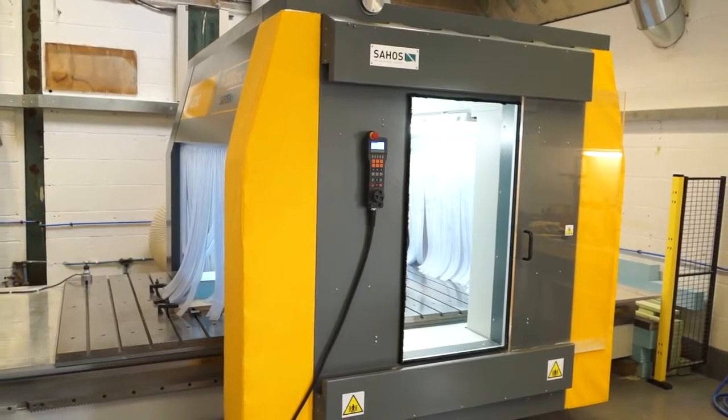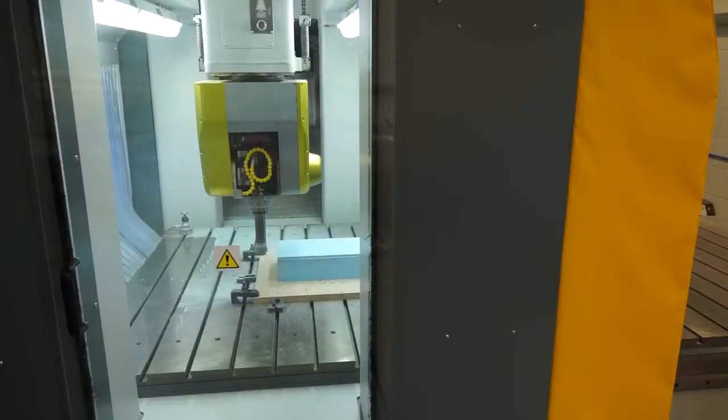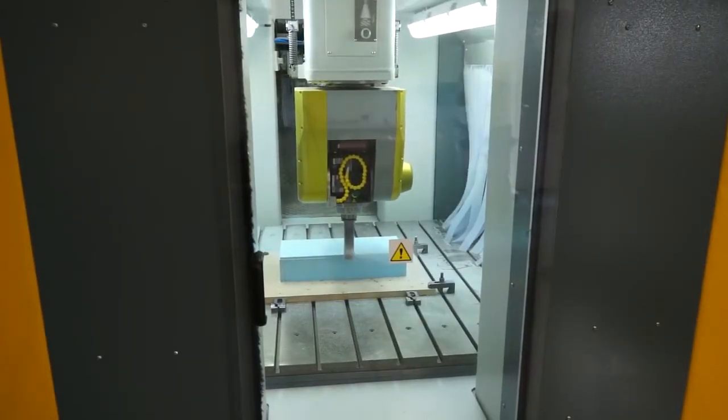The main thing we like is the size scope we have with the small footprint and the large capacity, the accuracy and the speed it moves. They're the main reasons. And what are you actually machining? We machine a lot of composite tooling board, 5-axis shaping and moulds.